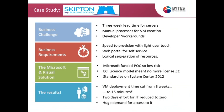Coming to the results, they moved from a lead time of at least 4 weeks to get a development environment up and running to 15 minutes. Now that's not to create a VM instance, that was a 3-tiered development environment that had server, storage, network all provisioned to a template using App Controller.